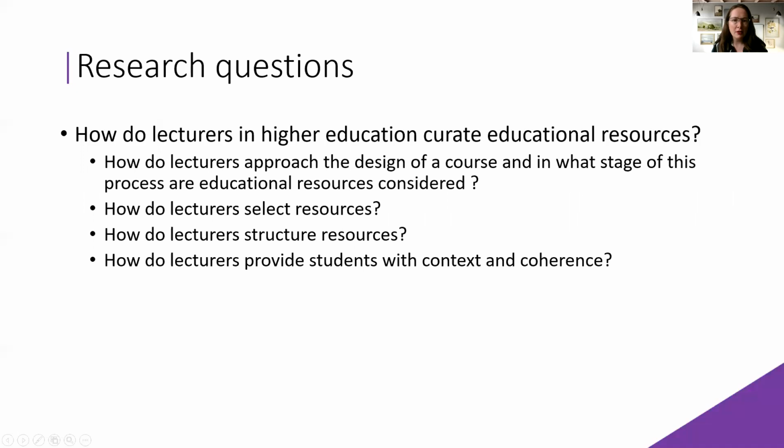When looking at lecturers' curational behavior, I want to learn about how they approach the design of a course, in what stage and in which ways do they consider resources they will use. I also want to look into the various parts of curational behavior. How do they select resources? How do they structure them? And what are their considerations in presenting resources in such a way that they have context and coherence?